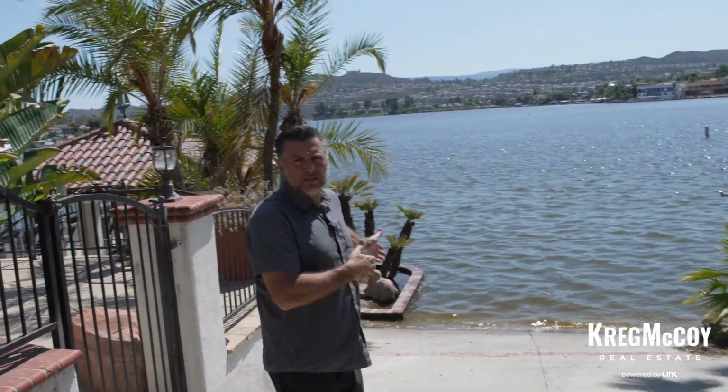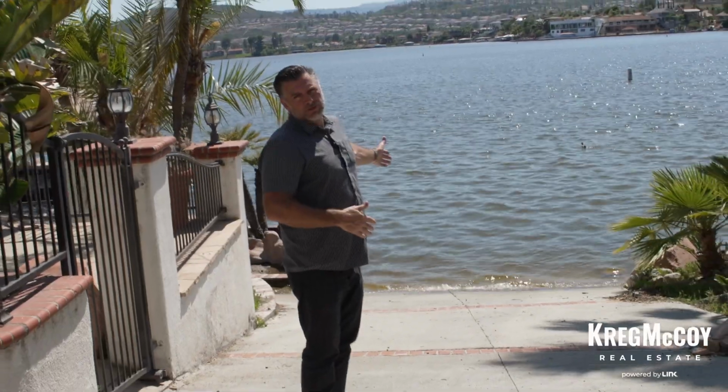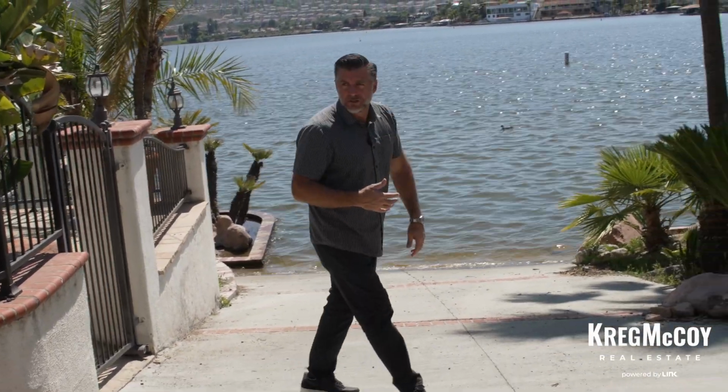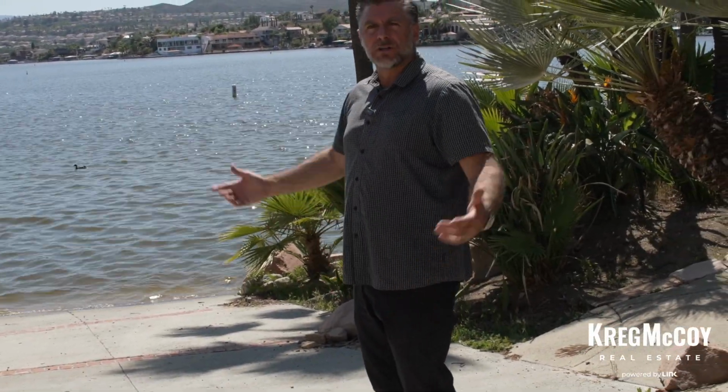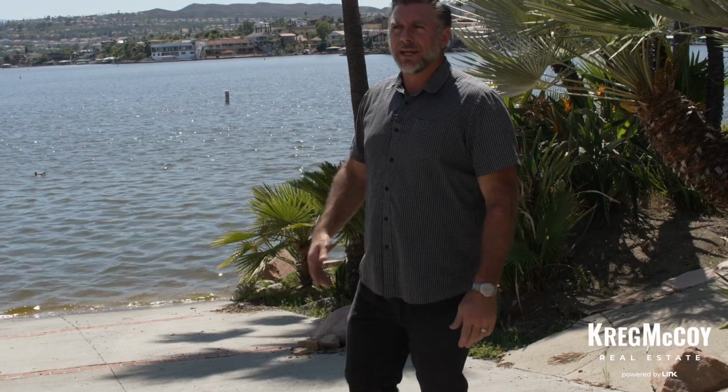So this is what I was talking about. From the top, having your own launch ramp is pretty unique. What you're able to do is pull your boat out of the water in the winter, or just get it out from the waves off your dock if you're not using it during the week or whatever. Getting down this driveway would be fun and interesting.